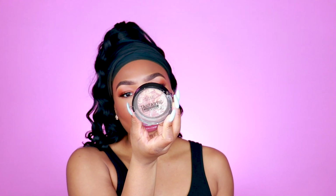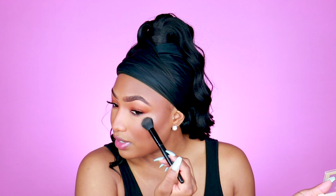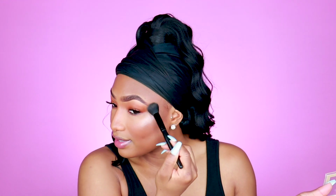For my highlight, I still use my same go-tos, my Milani Tantastic Face and Body Baked Bronzer, and this is in the shade, I don't know because the back came off, but it's like their darkest one that they have. And then I use my Makeup Revolution highlighter palette in Soft X. So yeah, I like to just go in and mix these together, and I just brush in like a bunch of them, y'all. But it gives me such a pretty highlight. So yeah, let's go ahead and apply that. Like, y'all see that?